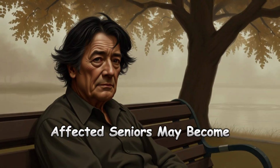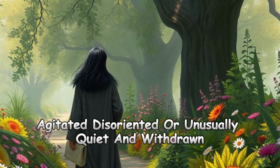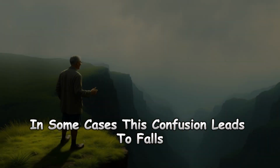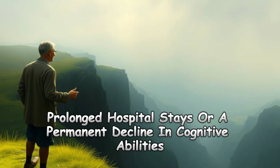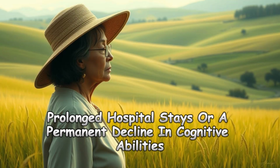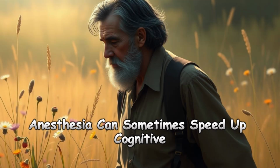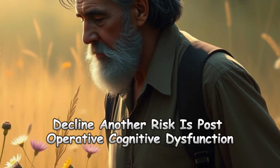Affected seniors may become agitated, disoriented, or unusually quiet and withdrawn. In some cases, this confusion leads to falls, prolonged hospital stays, or a permanent decline in cognitive abilities. For seniors with early signs of dementia, anesthesia can sometimes speed up cognitive decline.